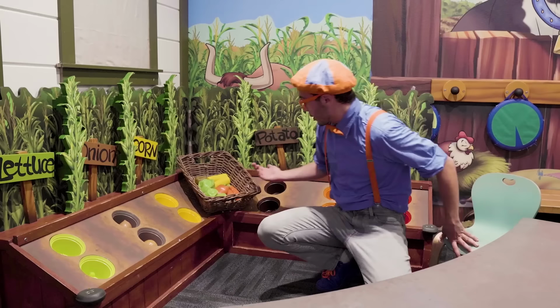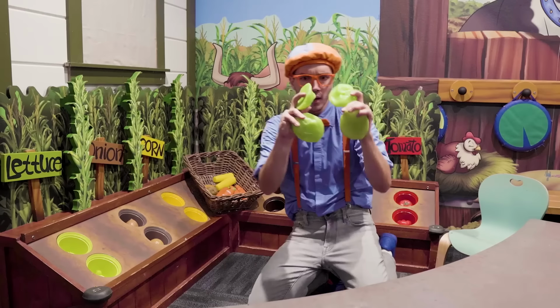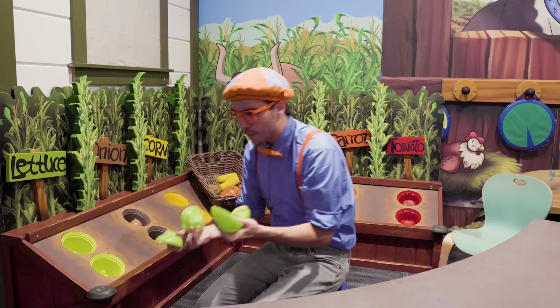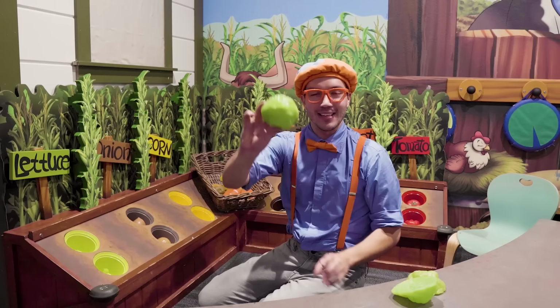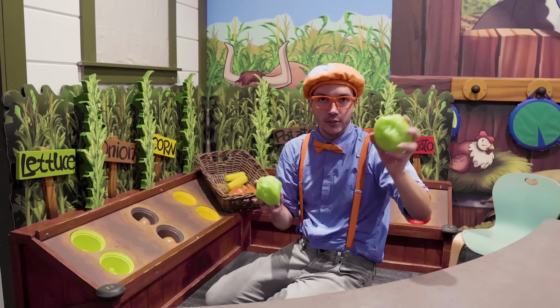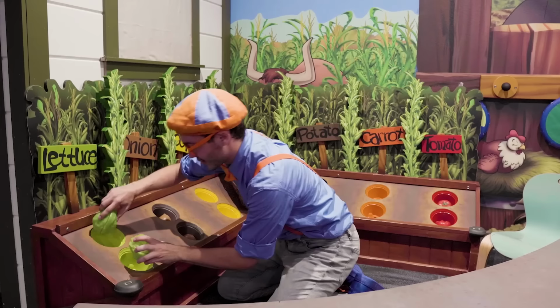Whoa, what about this? Wow, there's a lot of things here. Wait a minute. Where should we put this lettuce? It says lettuce here, but there are four parts and only two holes. Wait a minute. These are halves. So, if you take one half and another half, and you put them together, you get one whole. One whole head of lettuce. And we have two over here, so one half and one half, one half and one half, two whole heads of lettuce. We'll put them in the holes. One, two. And we have two heads of corn.